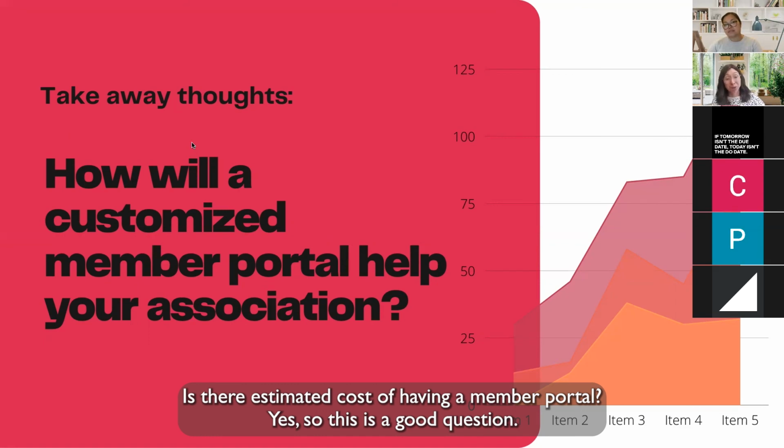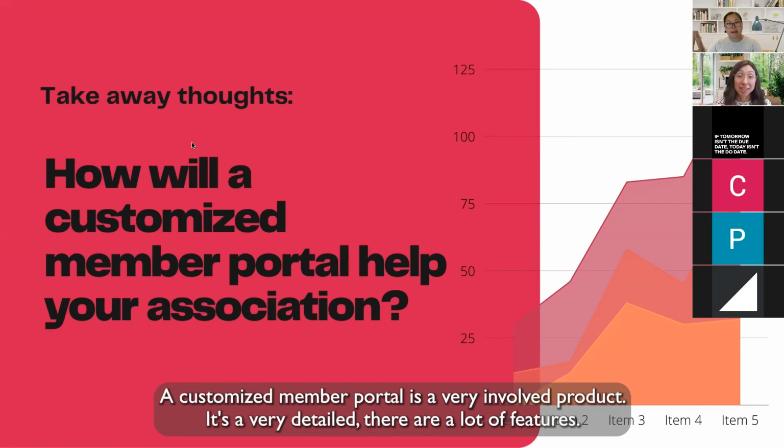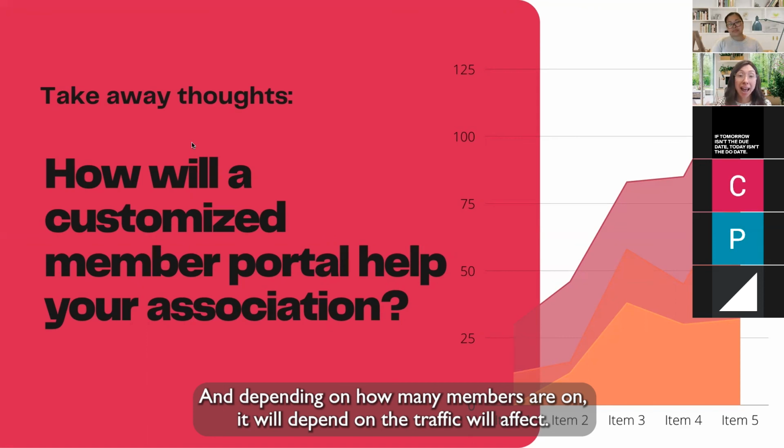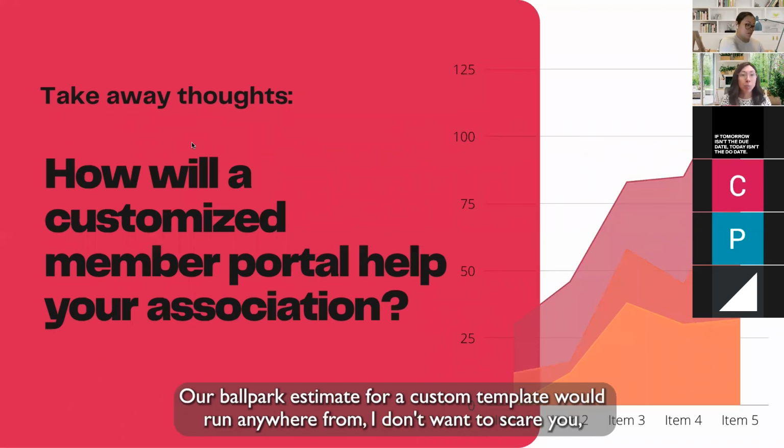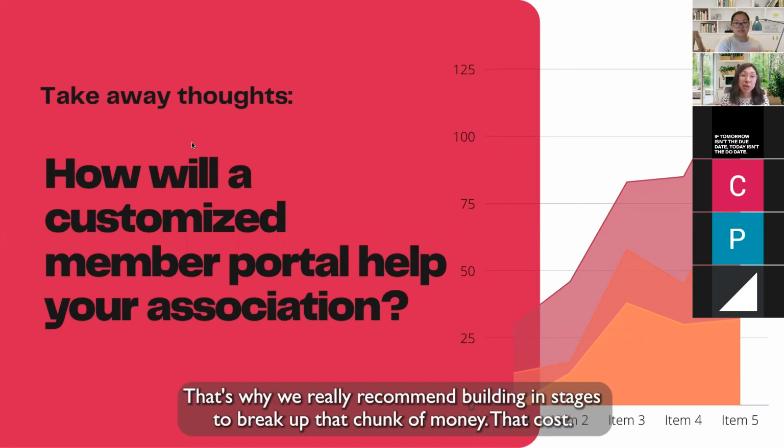Yes, this is a good question. A customized member portal is a very involved product. It's very detailed. There are a lot of features, and how many members are on it will affect the traffic, and if anything breaks, how many questions there are, how many features there are and how detailed they are. Our ballpark estimate for a custom template would run anywhere from, I don't want to scare you, maybe 20 to 40,000. That's why we really recommend building in stages to break up that chunk of money.